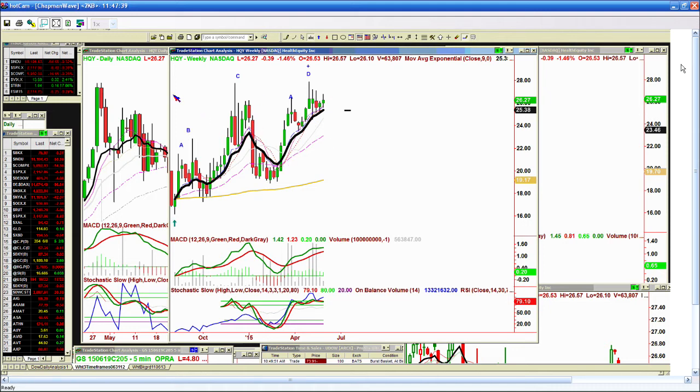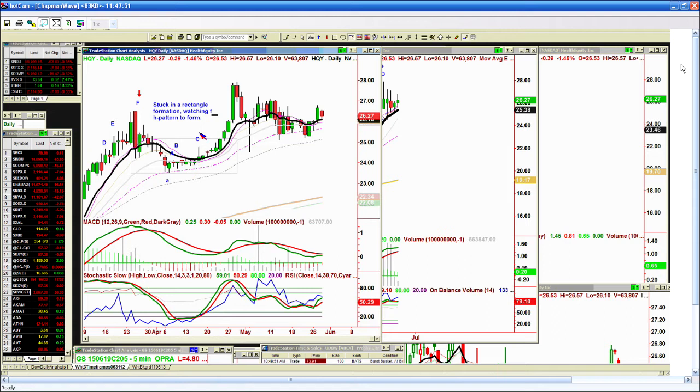My only concern is that anything to do with healthcare, I don't know if this is going to be part of that business, but I've written a whole bunch. Stuck in a rectangle formation, watching the H pattern form over there. Oh, okay. So it broke out of the rectangle, spiraled higher. I'm going to call that a D, peak D right there. Good. Okay. The daily chart says rectangle formation acting very well.